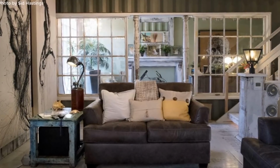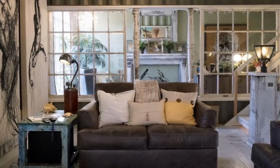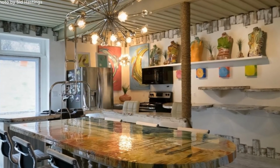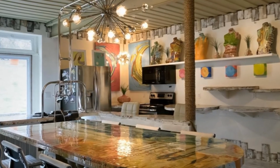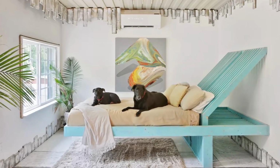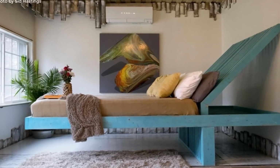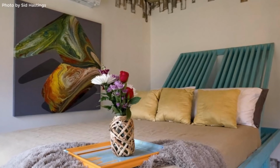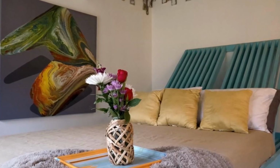Large mullioned windows act as dividers in the living room to make a small sitting room. In the kitchen, a row of painted mannequin busts sit on a shelf. Half rounds of wood are painted white and hung on the walls to create shelves. Salvaged wood is painted aqua and used to make an unusual bed whose foot floats above the floor, with an unusual inclined headboard to make it comfortable for reading or watching television.